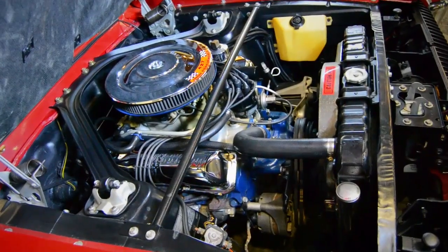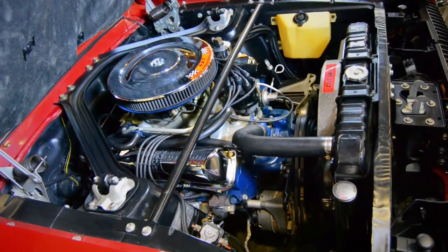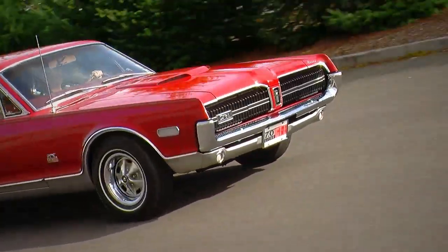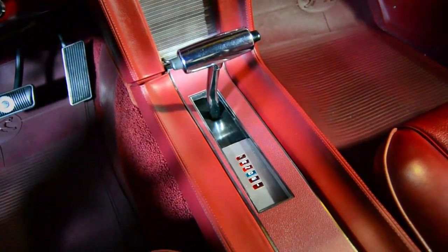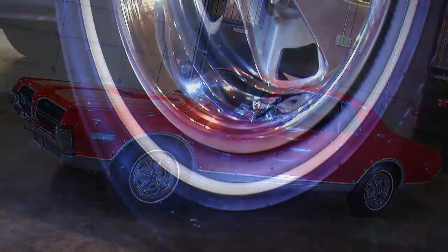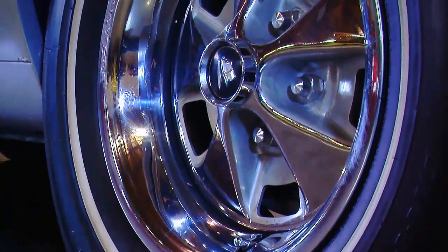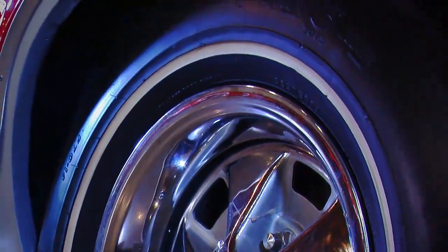So the GT-E package was available on a base Cougar or the XR7, and it brought the engine up to the 7-liter, either a 427 or a 428. Of course, this one has the 427. There were other elements of the GT-E package, including the Select Shift Mercury automatic transmission, a super competition handling package. The GT-E got you radial tires, and we take that for granted today. Every car's got radial tires, but back in the late 60s, most new cars came with bias ply tires, and this was one of the first to offer radial tires from the factory.